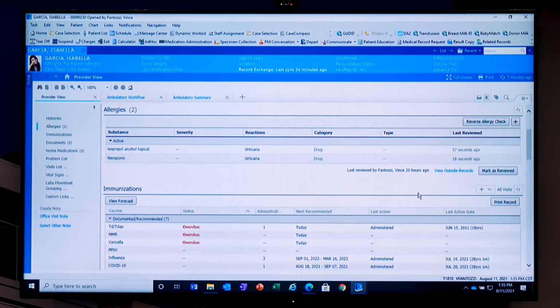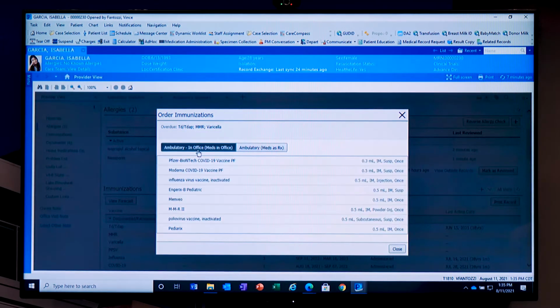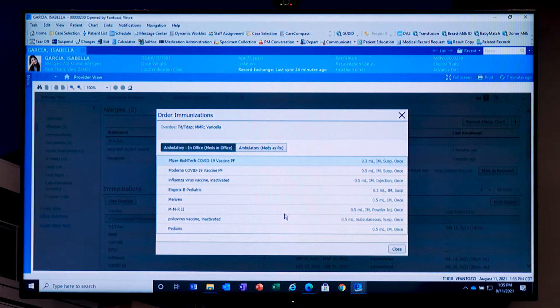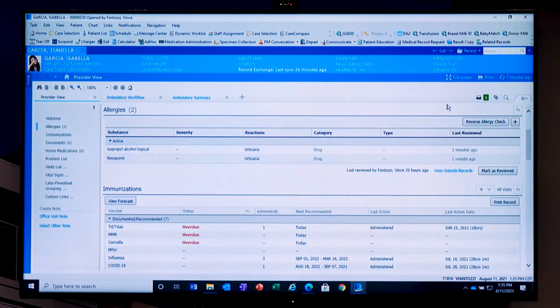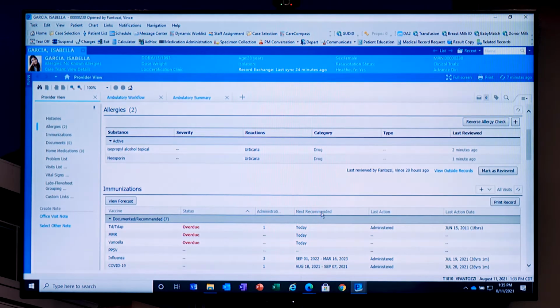And now it is time to administer Isabella's second dose of the COVID vaccination. To do this, I'll select Add, Order Immunization, and select Ambulatory In-Office Med and the Pfizer-BioNTech COVID-19 vaccine. I'll enter our provider information, select OK, and close. This is now part of our scratch pad, and I will go ahead and sign this. And now I can administer the actual vaccination.